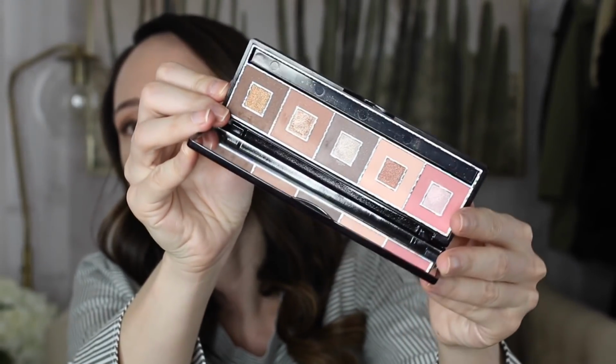So I'll give you another close-up look of it. It's gorgeous. You can create so many different looks with this. What I like to do sometimes is blend 2 or 3 colors together to create some random color. And I like that they all kind of work together for that. And you guys know I love By Terry. One of my favorite brands.